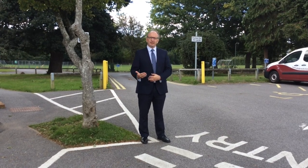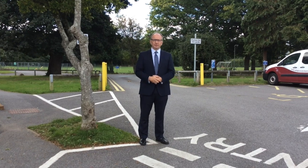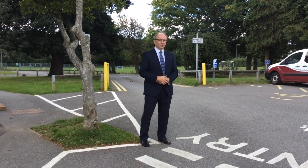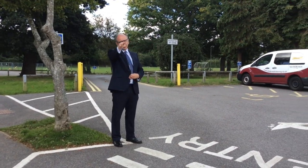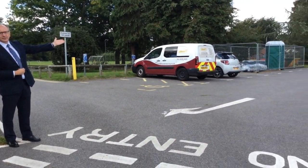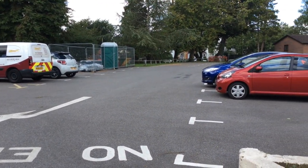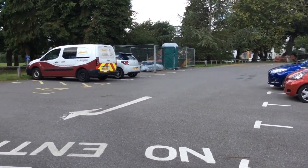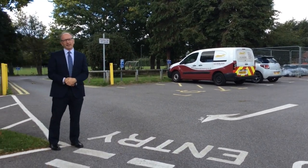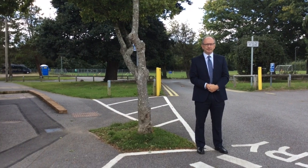If you're a family coming in a car and you're only dropping off children on the South Playground, you can actually not bother going the long way round in front of the Unity building, but you can use the right hand fork to peel through this car park and go straight to the South Playground drop off. That should help ease a bit of the traffic flow.